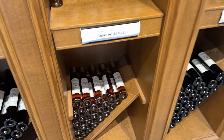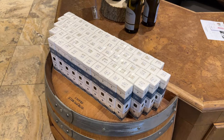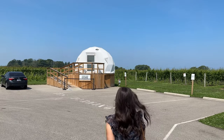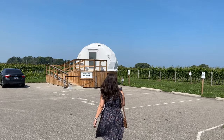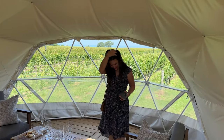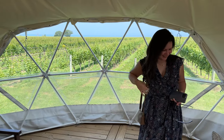Look how small the ice wines are. Oh, no. You didn't see how small the ice wines are. Come. These are the small ones. There you go, hand for scale. Whoa, this is cool. Yes, it's open.